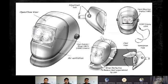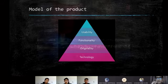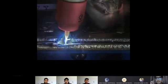And fourth, the camera will record images during the welding process, and these images are displayed with minimal delay inside the helmet on the head mounted display, HMD, as a stereo image. And this helmet runs with a battery pack.